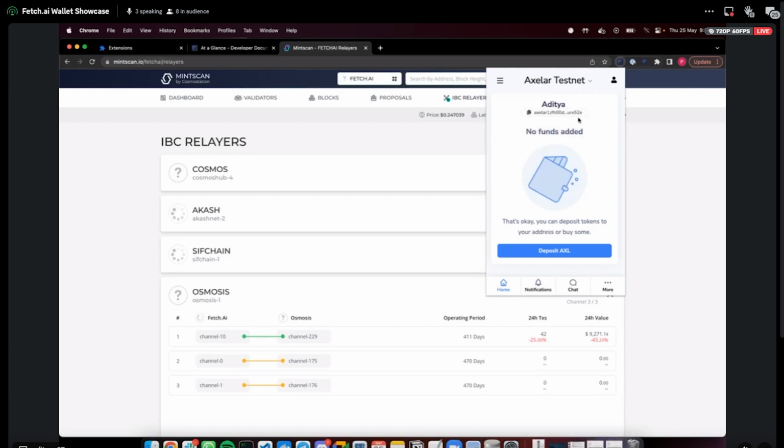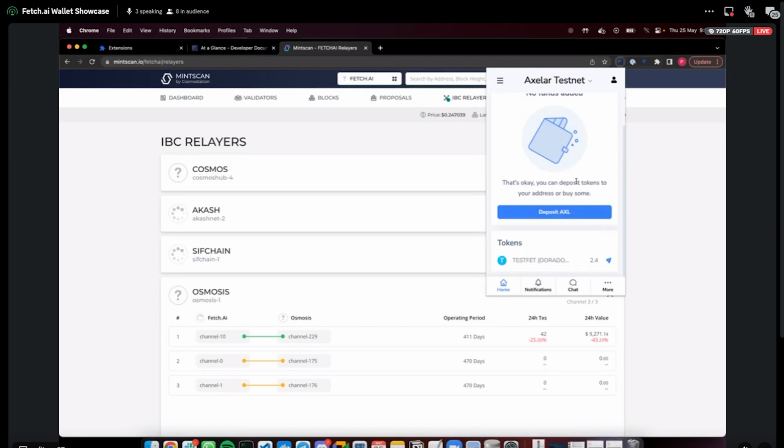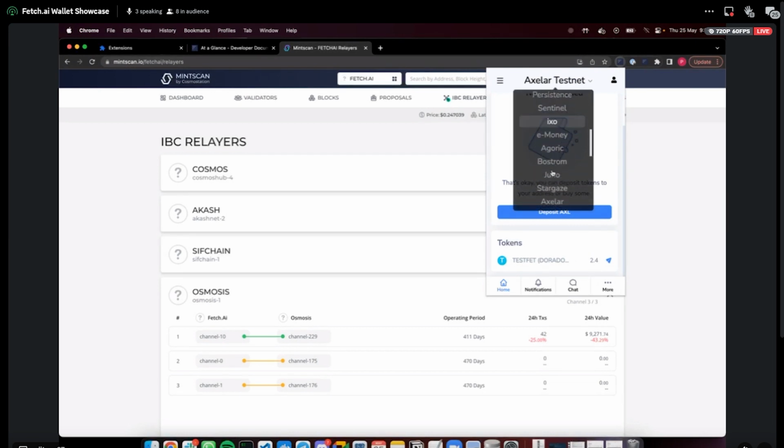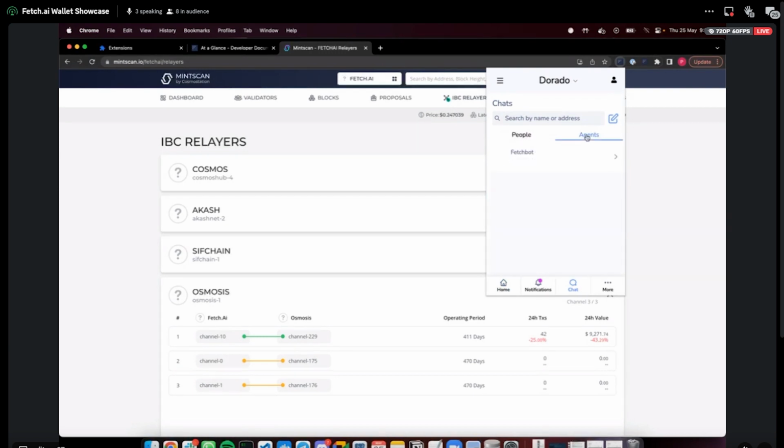Let's see. That should be here. Yeah, I've previously transferred, but it's showing up. Channel 25, test FET is on this. So these are some straightforward transactions that you can do by just using conversation.